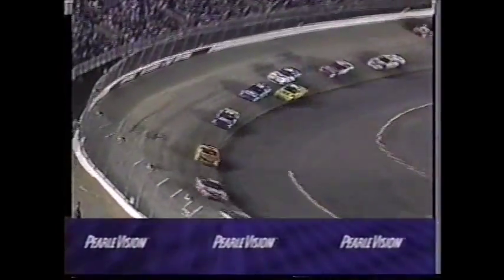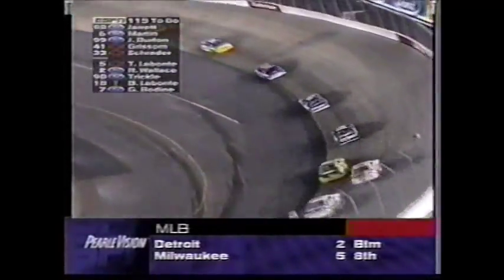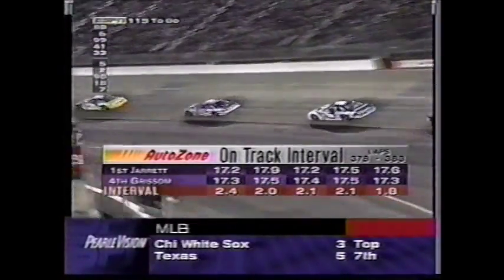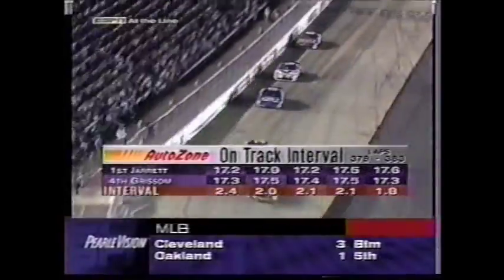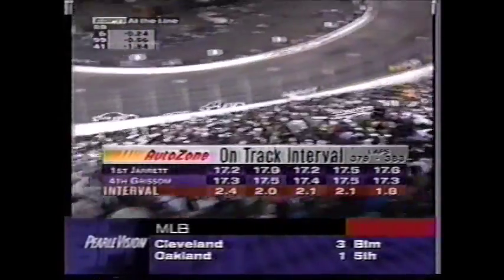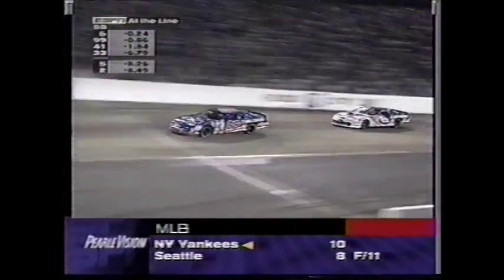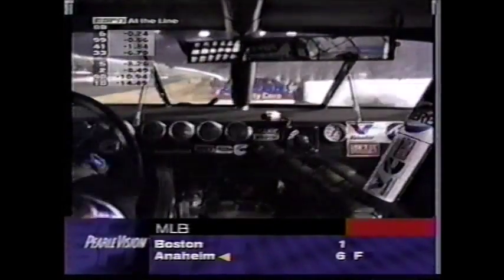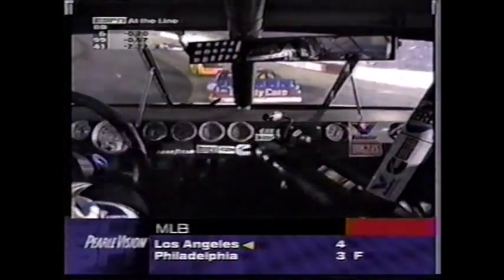Second and a quarter. Jeff Burton has caught right up to Mark Martin. Steve Grissom is catching up too. Here's an AutoZone on-track interval report. Laps 379 to 383, and Steve Grissom cut the interval from 2.4 to 1.8. Going to get hurt a little bit here now, he's behind two cars running side by side. Upper left there, you can see it's still 1.84 seconds separating first and fourth. Yeah, he did get hurt a little bit that time with those cars side by side, as he goes back to 1.8 seconds, right with Mark Martin there.